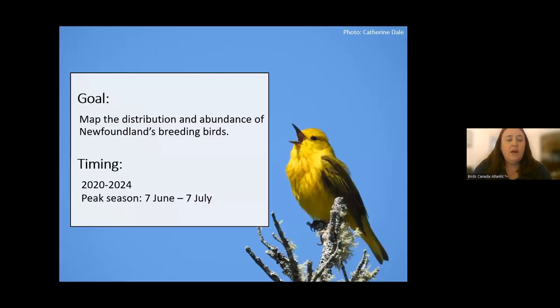So as I said, the goal of our atlas is to map the distribution and abundance of Newfoundland's breeding birds. And the timing is actually a little bit more up in the air than it would appear. Originally, our 5 years were the summer of 2020 to the summer of 2024, which would make this upcoming summer our last data collection summer. You may remember just a minor world event that happened in 2020. It turns out launching a citizen science project in the middle of a pandemic is a bit of a tricky thing to do. And so we may end up extending our atlas by another season, but we're really not sure yet. So we are going into this summer like it's going to be our last data collection summer.